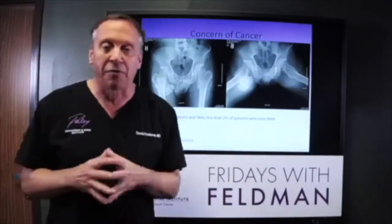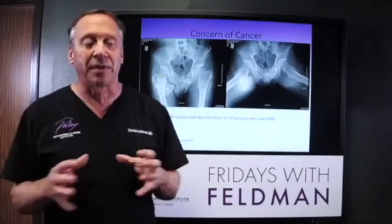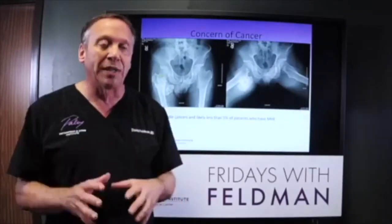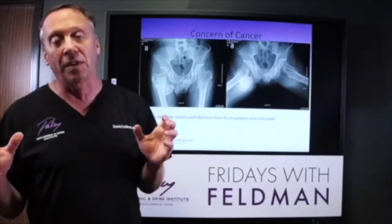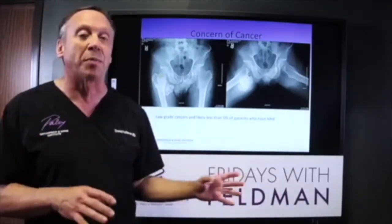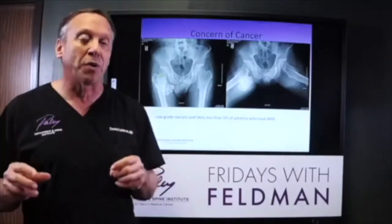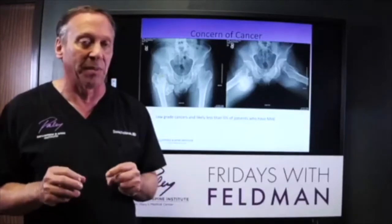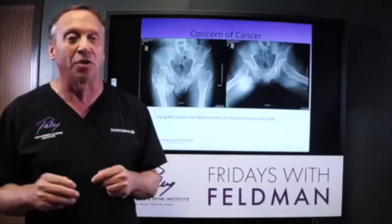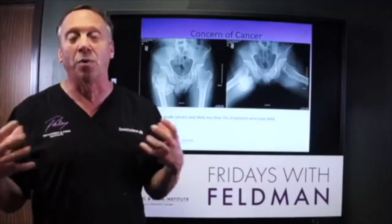Okay, let's say a few words about the concern for cancer, and then we'll talk about some data after that. Malignant tumors are very rare in MHE. Certainly less than 5%, probably less than 1% of patients who have MHE will develop cancer. And even if one of those tumors is cancerous, it is very low-grade cancer, meaning that it does not metastasize, it does not usually lead to death or real severe problems.